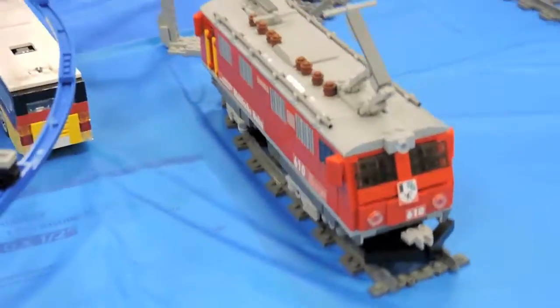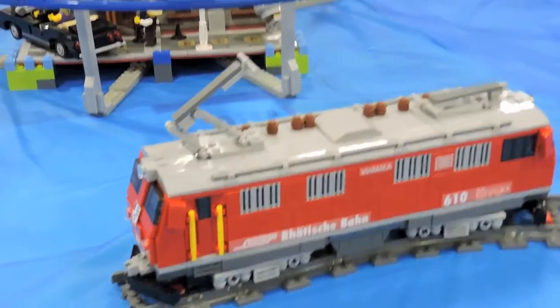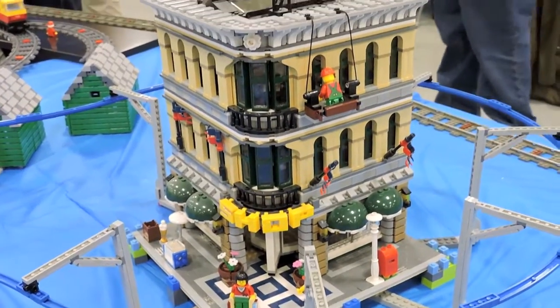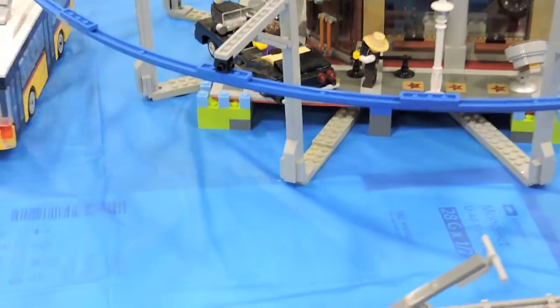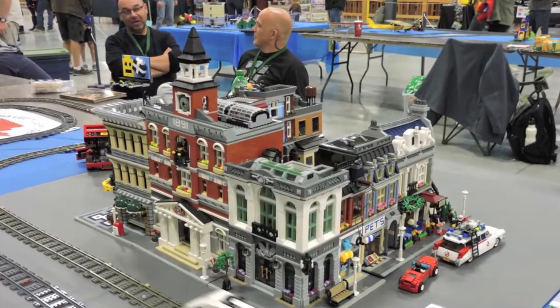And so he just set up a figure 8 loop of it with old blue track from really old Lego trains, and there you can see his custom engine again. Definitely something from European. And there we can just get a shot of his Grand Emporium, probably my favorite modular building. And there's the Palace Cinema with the bus going around it. Very cool. And here's just a smaller build of a lot of modulars put together.